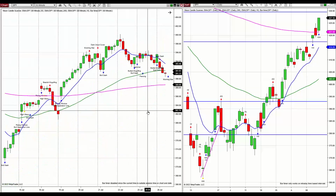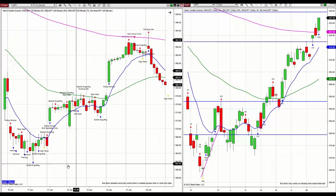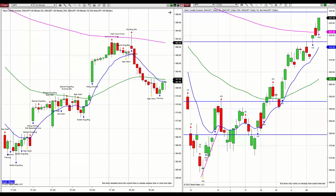Let me pull this back here. 17th, where's the 17th of June? There we go. How's that? So we're looking at that. Now again, remember, candle patterns show a potential change of direction. Nothing's guaranteed. First of all, I'm going to say on the daily chart, this is still downtrending down to here.